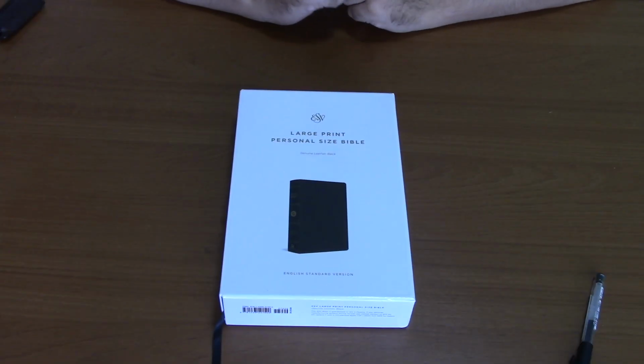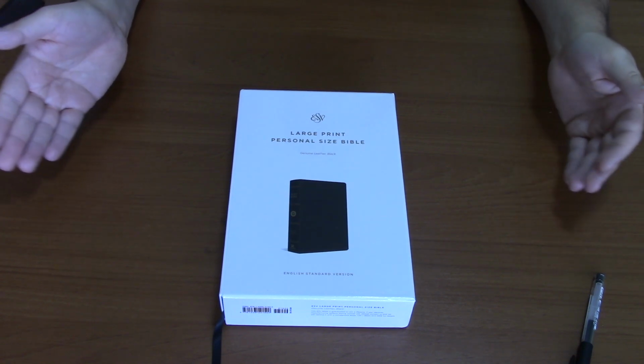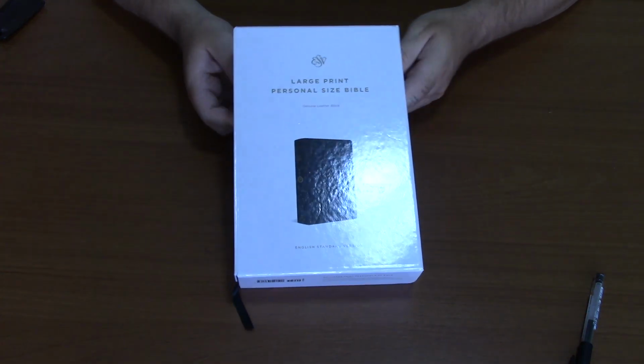Now this Bible here is in genuine leather. Of course there are other options, including I believe a buffalo skin. But I decided to go for just the genuine leather in black because I am on a bit of a budget. But nevertheless, it is quite the presentation here. We have this beautiful white box. It does come in a clamshell style box, and I thought this is the best way to introduce it.